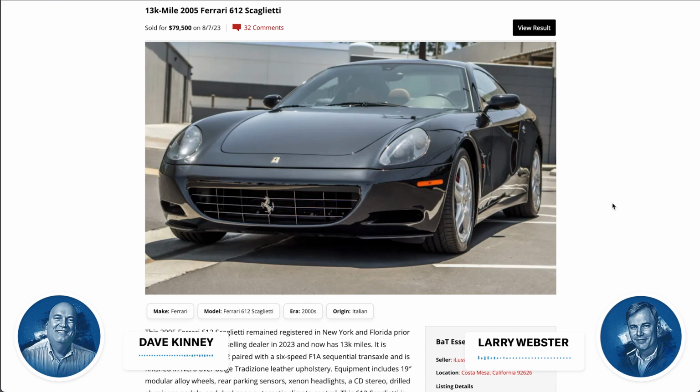There used to be competitors. We'd say Scottsdale might be the same, but Scottsdale has faded a little bit. It's still huge. Don't get me wrong. So it's our Super Bowl in the old car world, and that's what we deal with.